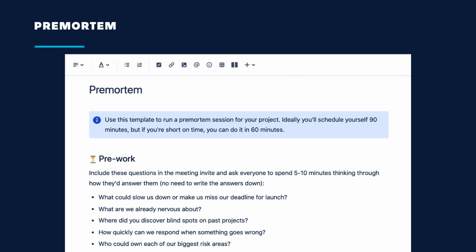So one of the most effective ways to catastrophize is by running a pre-mortem with your team. This is basically a therapy session with the team where everyone spills what could possibly go wrong and what keeps them up at night. Then as a team, you pick out the riskiest ones, or which are most likely to happen, and map out mitigation strategies to adequately plan for them in advance. Confluence has a really great template for this as well in their template library.